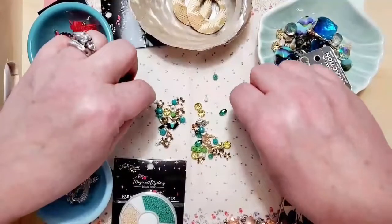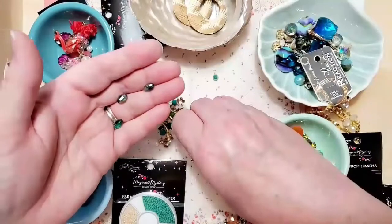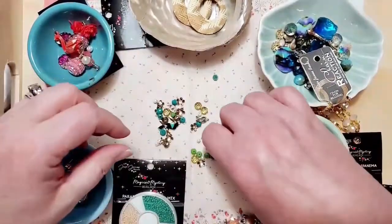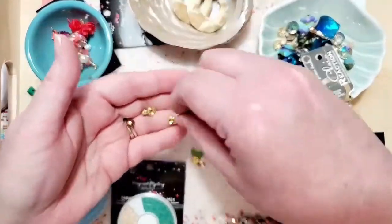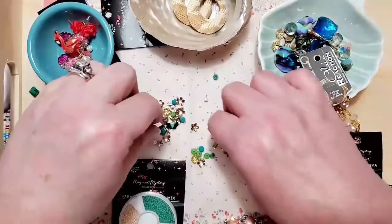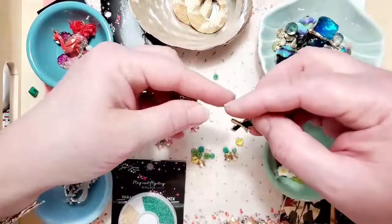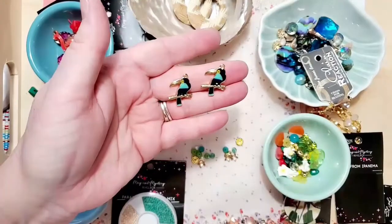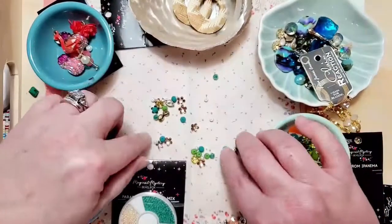So beautiful. More. Oh, I love this color green. This green is just perfect. Glass faceted beads. And we have some metal beads. These are fabulous. Metal. Oh, and look. Look at these cool parrots. Toucans. They're toucans. They're adorable. Just love them. Charm toucans.